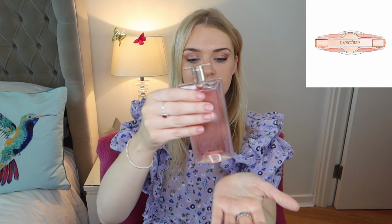So this one, they have changed the shape of the bottle. They've added this round base, so it now stands up by itself. I don't know if they're going to change the bottles of all the previous two as well. And this one kind of has a rose gold pink background to it and some white, so it comes across quite rose goldy.